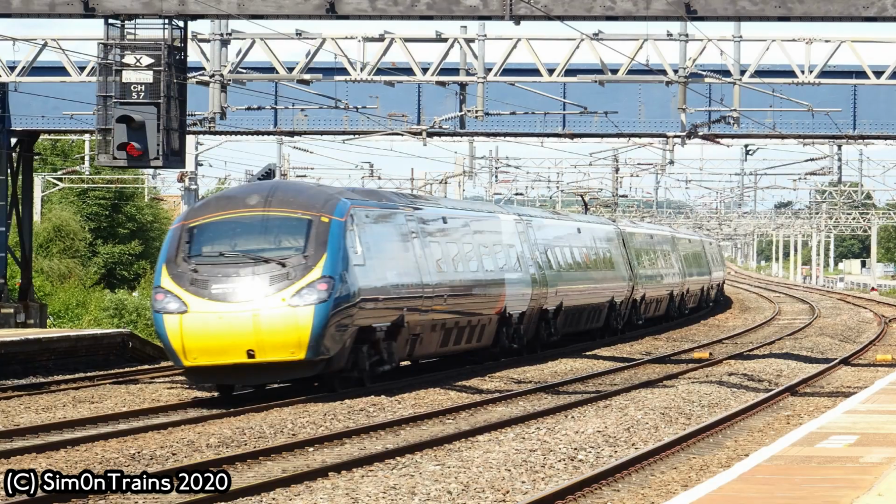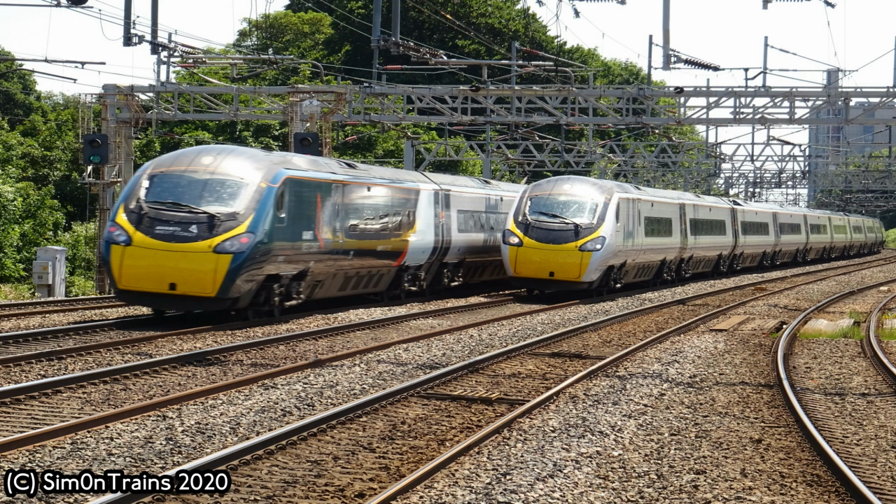But if you see the photos now, because the photos are not actually going well today other than the filming is. So here's the photo I took of 390.045, and as you can see it's a bit too bright. And here's the photo of the other Avanti livery Pendolino, and it was just a bit too blurry because of the other one passing through. So, like I said, photo wise it's not good, but video wise it is good.